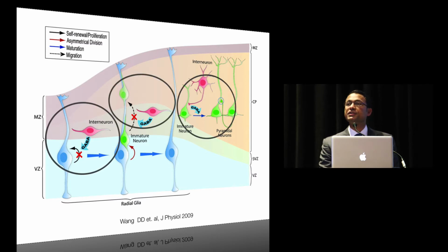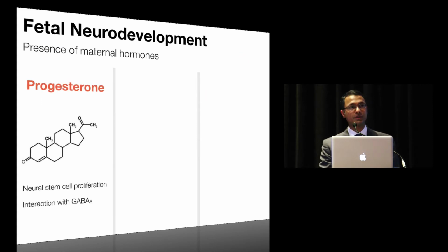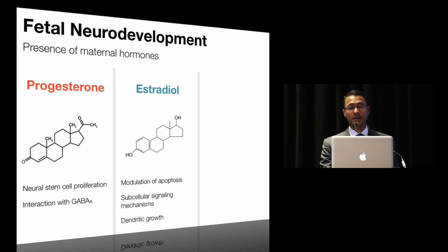The third major difference is the fetal brain is bathed with maternal hormones, and this phenomenon does not exist in the neonatal brain. We know that progesterone and estradiol especially increase up to 40-fold during pregnancy. They freely cross the placenta and change the chemical environment in the fetal brain. And we do know that progesterone does influence neural stem cell proliferation in the fetus and also interacts with GABA-A receptors. The same thing with estradiol. It alters several subcellular mechanisms.